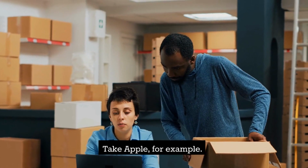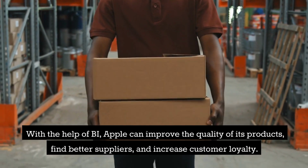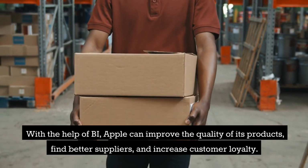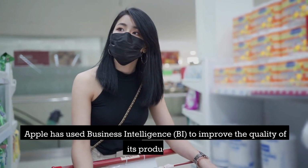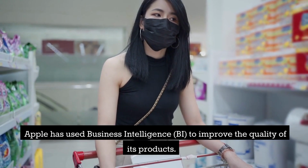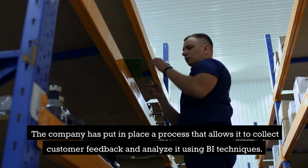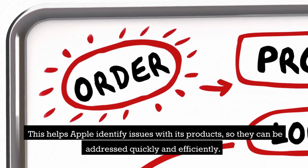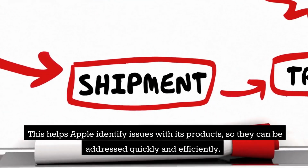Apple improves its product quality. Take Apple, for example. With the help of BI, Apple can improve the quality of its products, find better suppliers, and increase customer loyalty. All of this has led to the company's great growth. Apple has used business intelligence, BI, to improve the quality of its products. The company has put in place a process that allows it to collect customer feedback and analyze it using BI techniques. This helps Apple identify issues with its products, so they can be addressed quickly and efficiently.